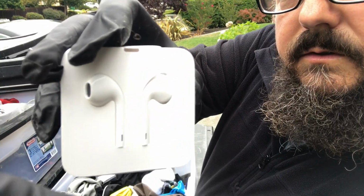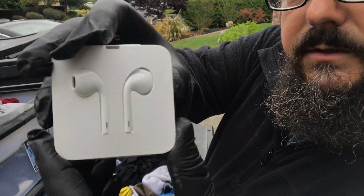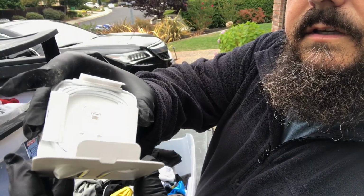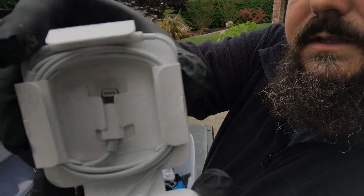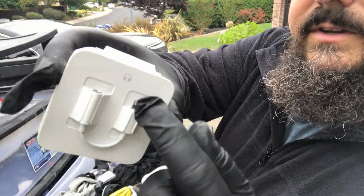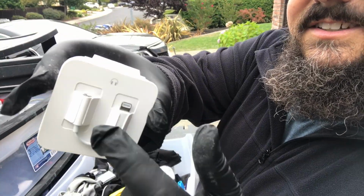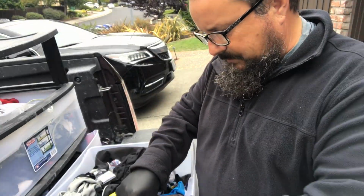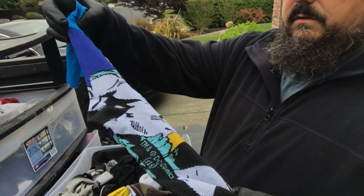Oh, we found some little Apple earphones there, and they look like they're new. And they are the lightning port ones. See that? That's good. That's for the newer phone. And it also has a little dongle there. We always lose these, so I love finding those. So that's a good find. These are like 20 bucks, right? 20 or 25 bucks.